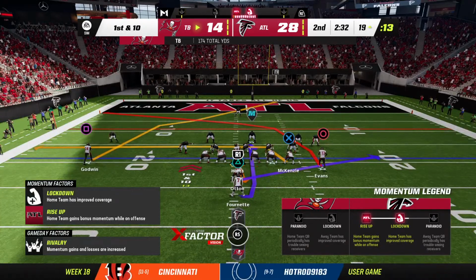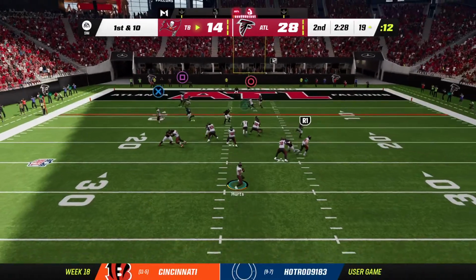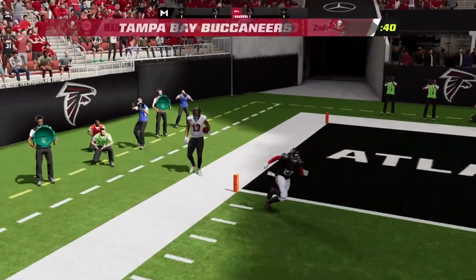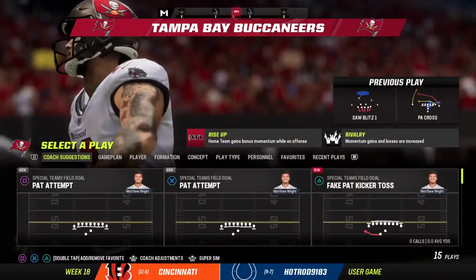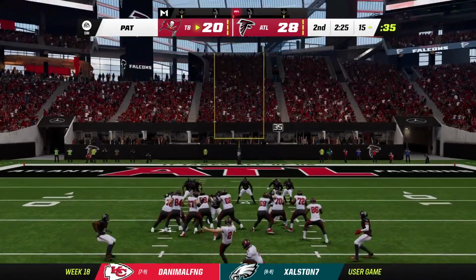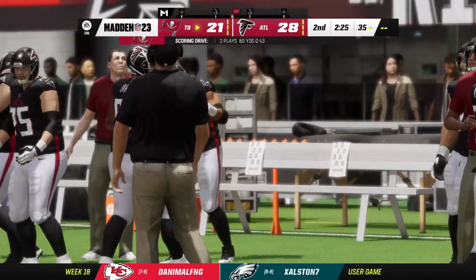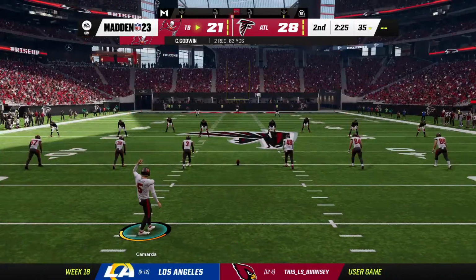A real field flipper there as all of a sudden they've got a first down in the red zone. And Evans hauls it in. Touchdown, Bucs. Mike Evans from 19 yards away. And the Bucs have cut it back within a score. Extra point splits the uprights. And they're within 7 now at 28-21.